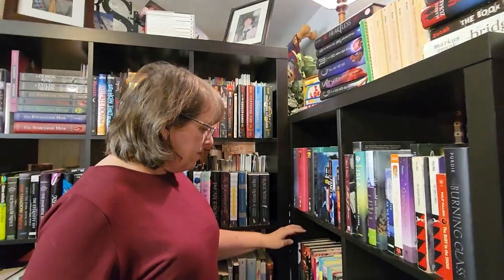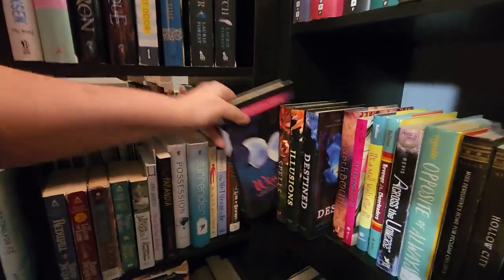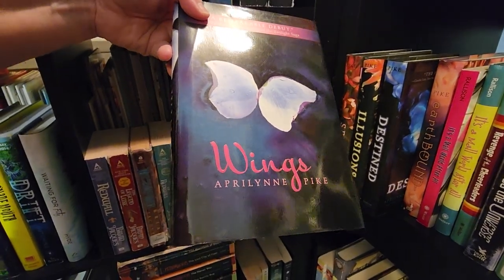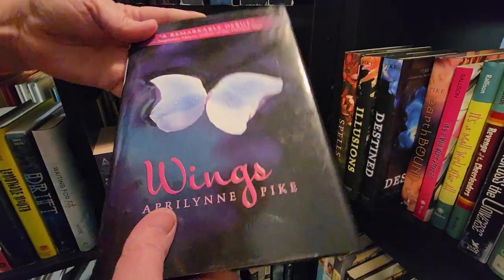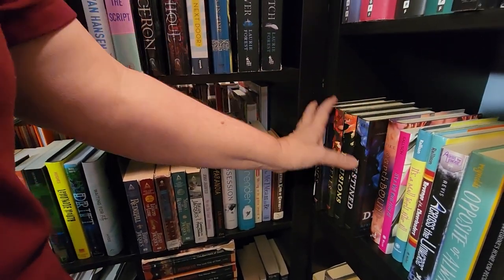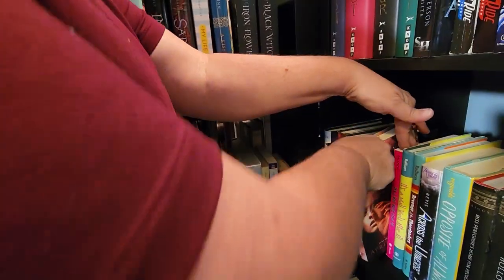You're right. And then here's a whole fairy series that starts with Wings by April Pike, also a local author. Wings, Spells, Illusions, and Destined. They were all really good. And then she also wrote this one called Earthbound. And that's where the P's end.